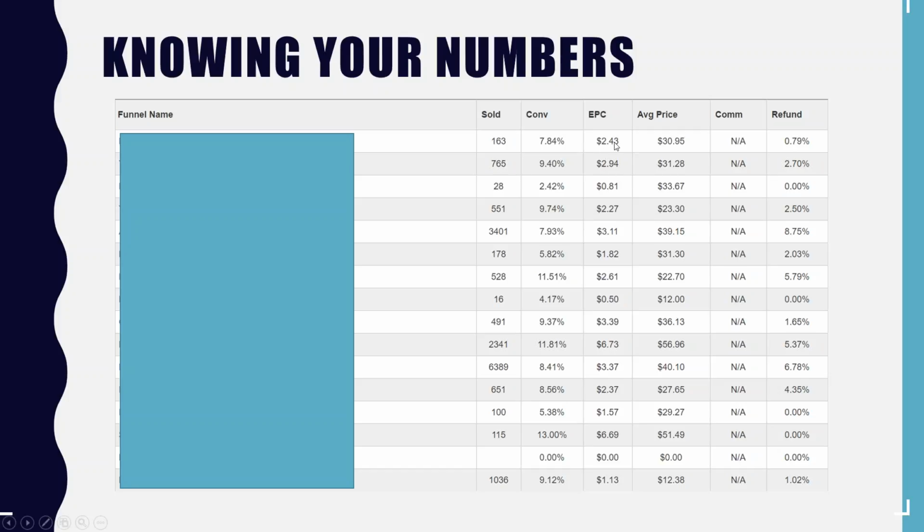So earnings per click is EPC. You've got the units sold, that's how many units you sold. Conversion rate is how many people bought your products, based on how many people visited your page. EPC, again, earnings per click. So every time one person clicks on a link and goes to your sales page, that's the average earnings you are seeing. Average price to me is really important.